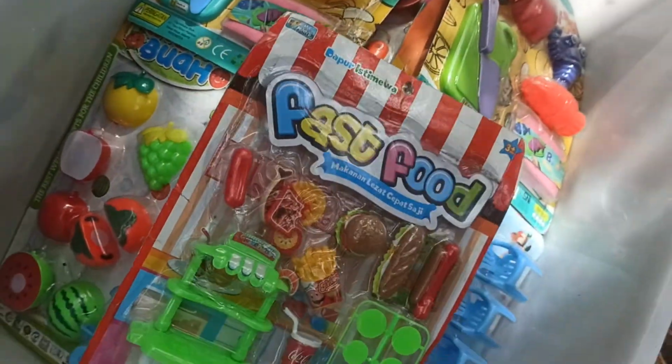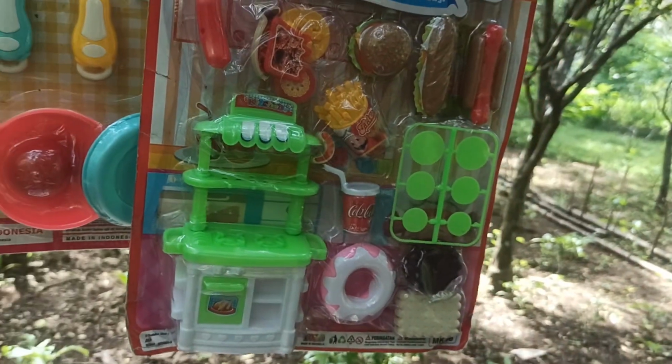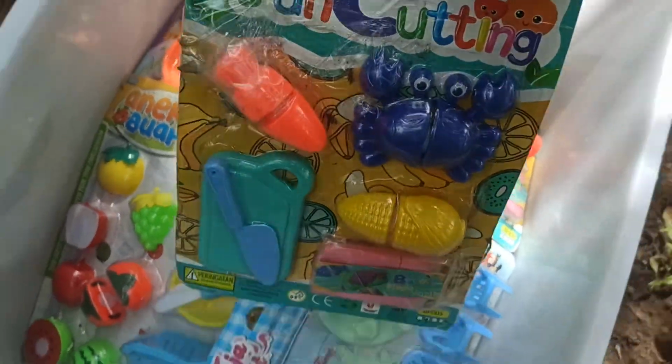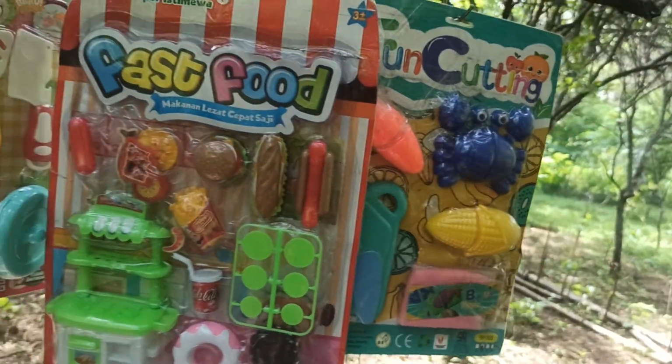I see the burger, donut, and kitchen set toys, miniature food. Very good. I like it, my friend. Woohoo. I see the crabs toy, vegetable toy, miniature food. Very good. I like it, my friend.